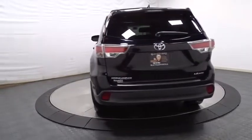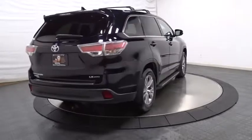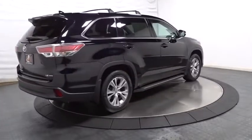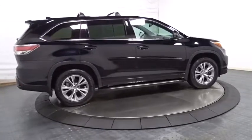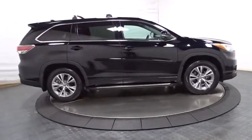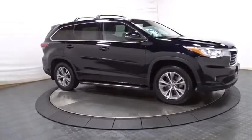This vehicle has less than 25,000 miles. Here are some of this vehicle's great options. Fog lights, trip computer, clock, satellite radio, day and night rear view mirror, outside temperature gauge, tachometer, brake assist, splash guards, body color door handles, engine immobilizer.